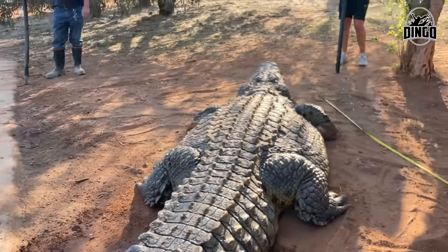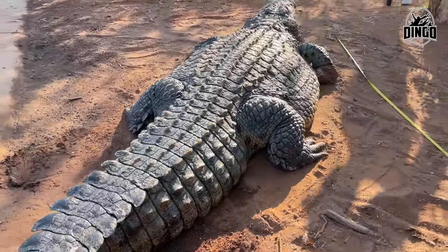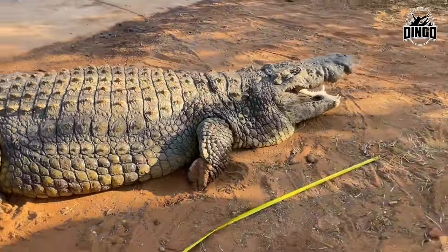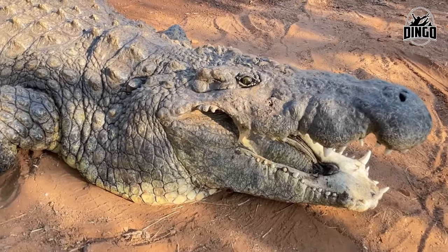Look at the girth on this boy. Look how wide he is. He is a super bus croc. He's got incredible girth on him. Hello, big guy. And I have to watch on the side here that he doesn't swing around. But this here is a massive, massive Nile crocodile.